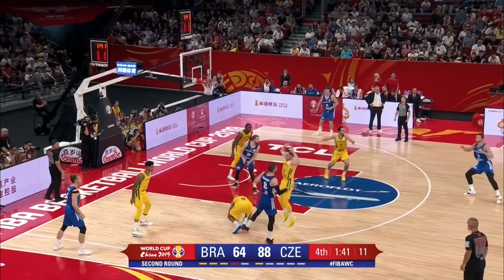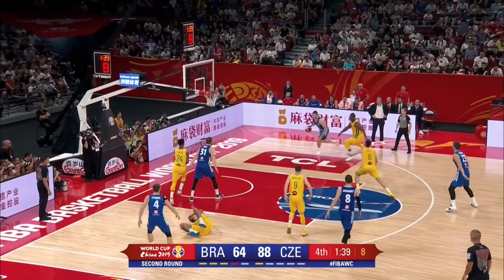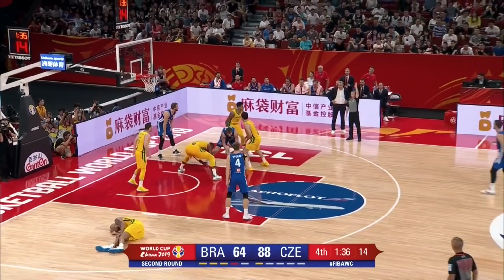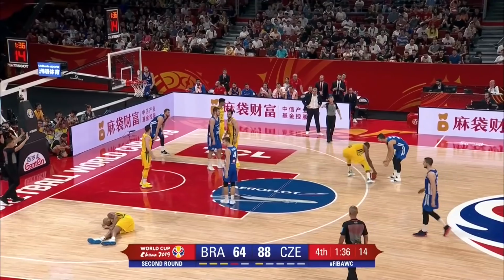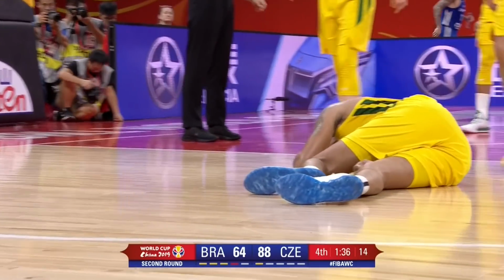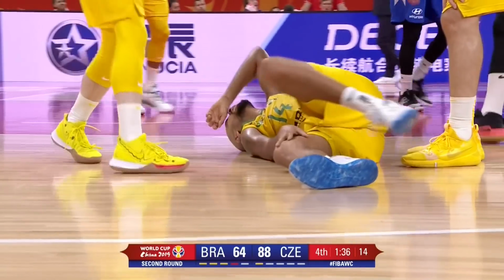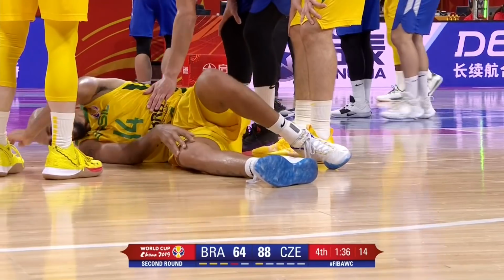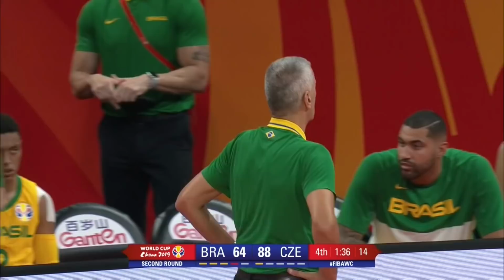Goes away from the screen set by Krish. They move it around the perimeter. So smooth and well-oiled, but it falls short for Paterka. And then a whistle because Brazil have a player down. He looks in considerable pain too. Holding his knee. Marquinhos with a knee. Let's hope that's not too serious.